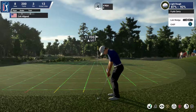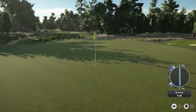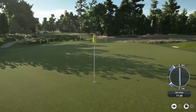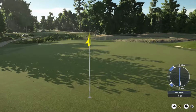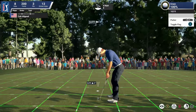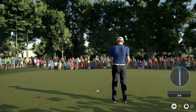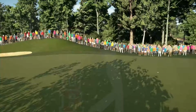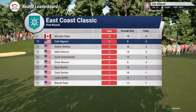Little chip out here. Plenty of green to work with. I do believe he's trying to make it. Oh, well judged. This one's about 3 feet from the cup. Now clean up for his par. And he will stay right where he is on the leaderboard after that hole.